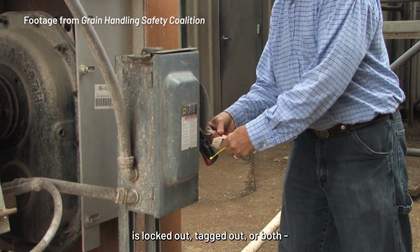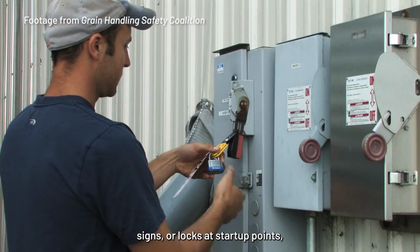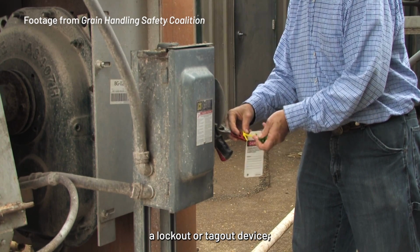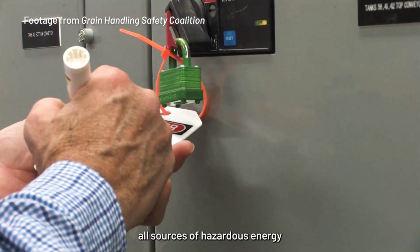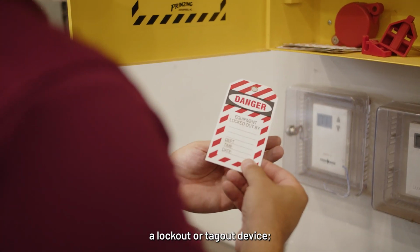Recognize when equipment is locked out, tagged out, or both. Look for tags, signs, or locks at startup points, switches, valves, or control panels. Never tamper with or remove a lockout or tagout device. Only trained employees should perform lockout tagout. Identify and label all sources of hazardous energy at the work site. Never attempt to bypass a lockout or tagout device.